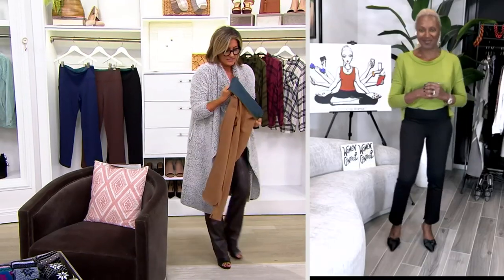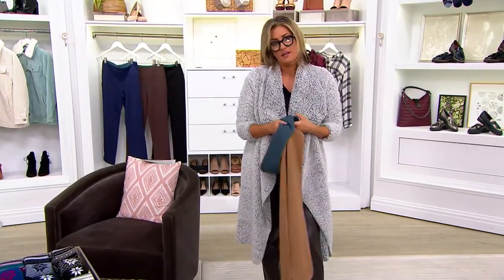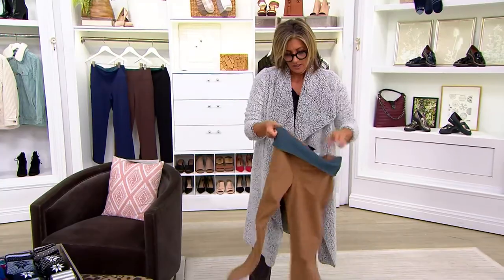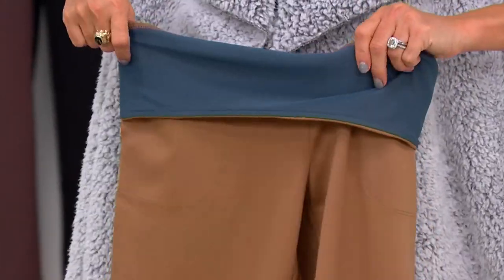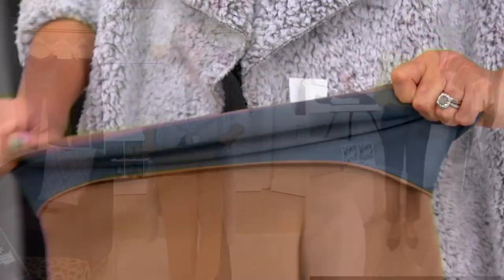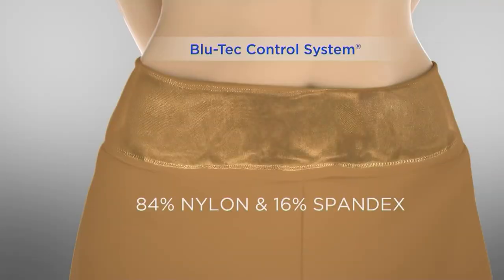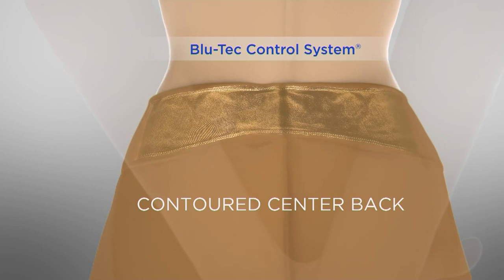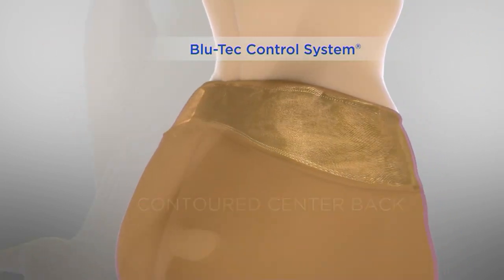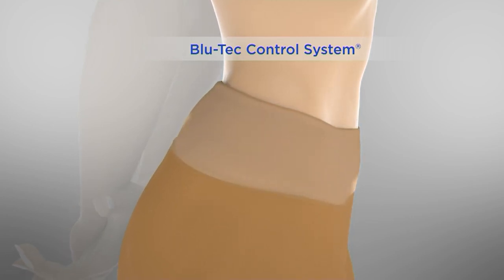All right, so tell me, because I know we're going to talk about the cut and the lines, and knit is a lovely thing because it allows us to avoid oppressively uncomfortable, sometimes woven pants, but can we just talk about this entire 360 degree belly band of blue? What is this? That's the Blue Tech control system, which is my tummy control, which is only with me at QVC. You've got 16% spandex. You've got that contoured back, so if you're bending, sitting, running around with the kids, you have no side seam. So there's no muffin top, no overage, no spillage.